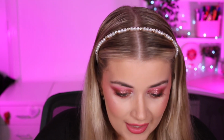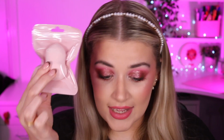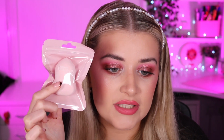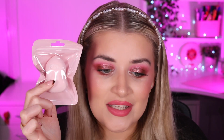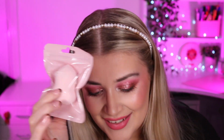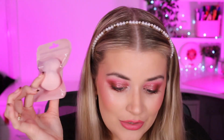Next up we have a sponge. This is obviously full size. This retails for £8.50 and it's from the brand Carina. So this is their beauty blender sponge. It says, because glossies always need a beauty blender, we all use them most days after all. In a gorgeous Glossybox pink shade, this beauty blender is perfect for applying your foundation, concealer, liquid blush, bronzer and highlighter. Getting into them hard to reach areas, it'll blend your makeup to perfection. So in a nutshell, it's a beauty blender. And it retails for £8.50 normally.